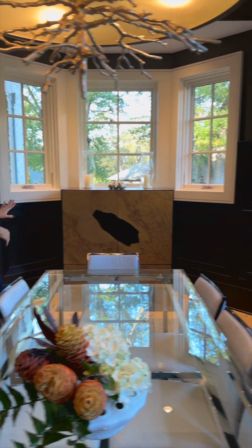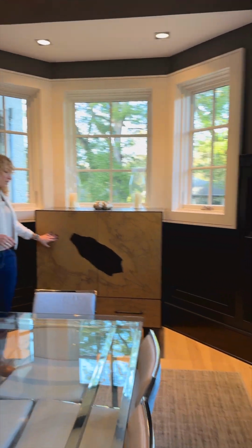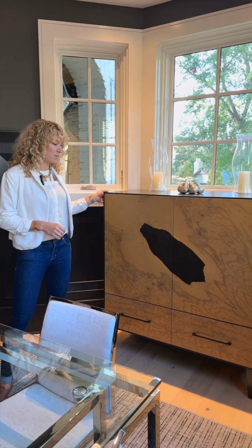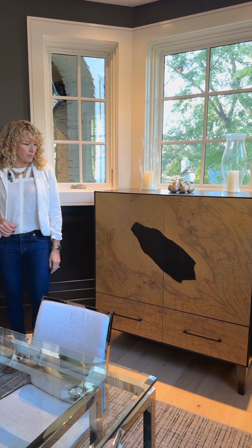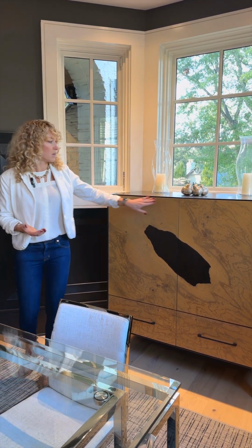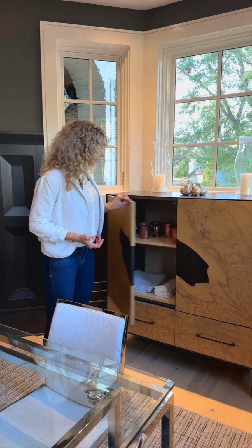This piece was made by 5 different craftsmen here in Greenville. The veneers, the cabinet itself, the frame by a metal worker, all of which loved working with each other and working with me to create it. So it's been a really fun piece for our home.